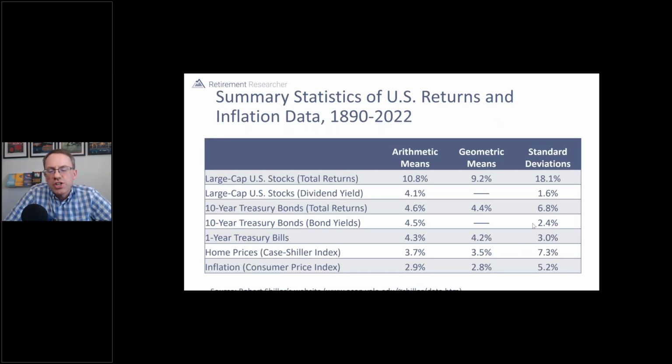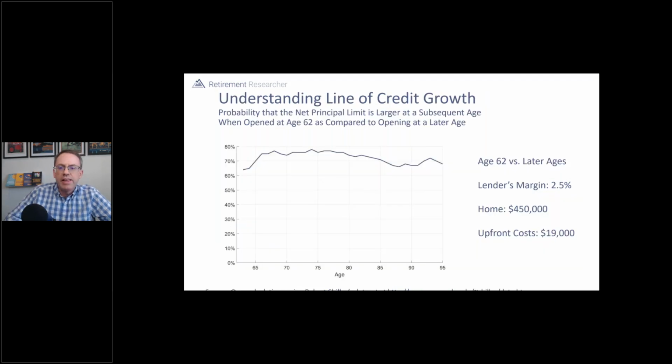It's based on Robert Shiller's historical data going back to 1890. And let's just look at different aspects of that. The first is this idea of the growing line of credit. So what's the probability that I'll have more borrowing capacity if I open at 62 and let the line of credit grow versus I wait to a later age?